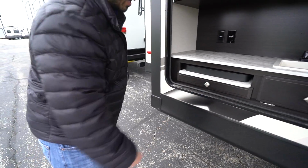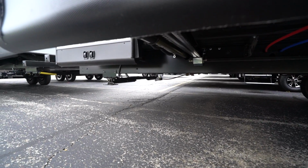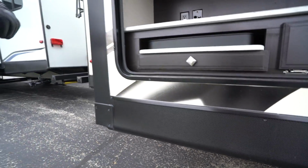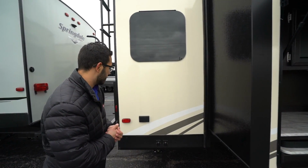Now this will plug in to the propane quick connect, which is right down there. Bear in mind, folks, in the event that you don't want to use the cooktop, if you have your own little grill or something you want to use, you can set it up right here, still plug it in there, and you will be good to go.